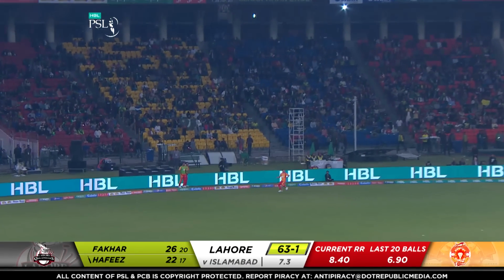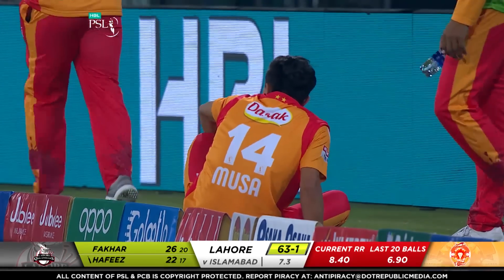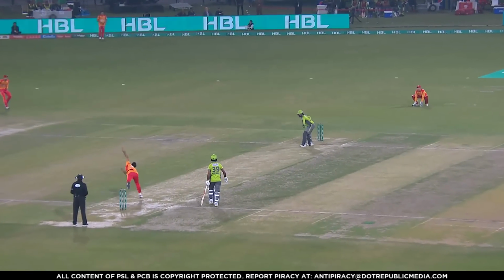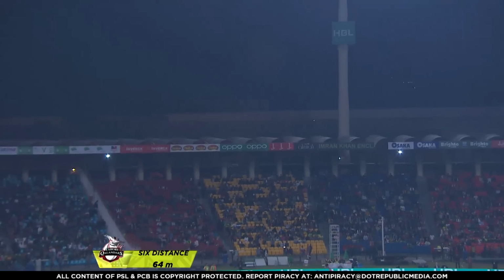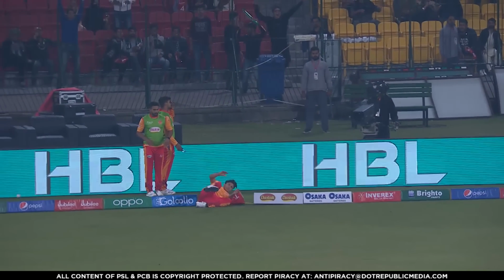Well, he times it. People are watching, but they've watched it fly all the way. I think this was a genuine chance. I think early on he started coming in. You see, he's a little bit off the fence. If he was back on the fence, I think that would have been straight down his throat.